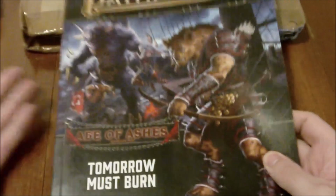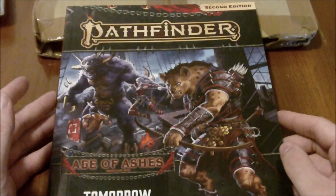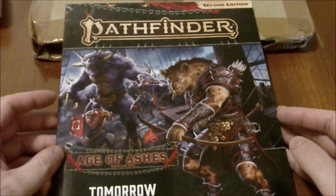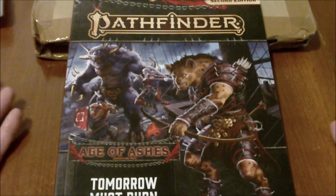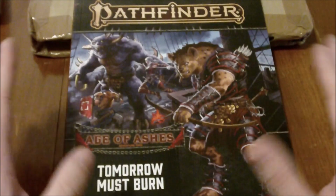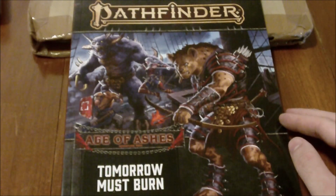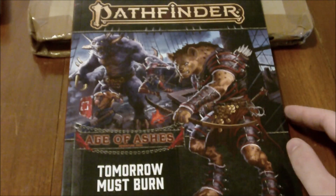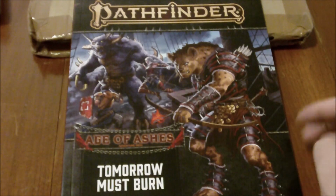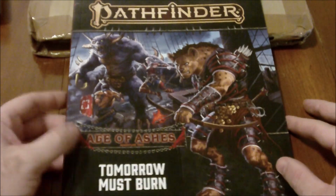And so I am currently running the Age of Ashes storyline actually for some friends in my monthly local Pathfinder game, or public Pathfinder game I should say, and really enjoying Chapter 1 so far, and looking forward to getting the entire storyline here. It is a campaign that does take you from 1st level to 20th, which is pretty awesome. The Starfinder ones usually wrap up around 13th level, but this one will take the characters all the way throughout their character progression, which is pretty awesome.